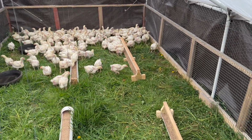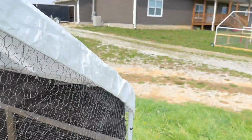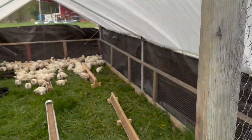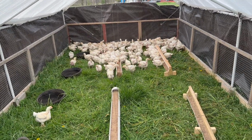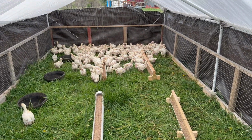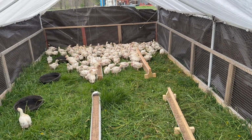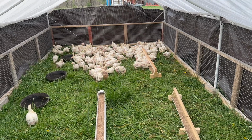Super excited. If this does get too big as they get older, we do have the 3 other chicken tractors over here that we can split them up into, but I think this is going to work very well. So anyway, guys, we appreciate you following along. Happy to share this experience. Glad to finally get them out. Like I said, we're going to have some weather, but we'll have this thing staked to the ground so it doesn't blow up here. And they will be happy, and we are happy that they're outside.